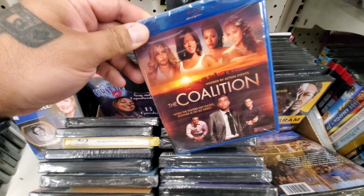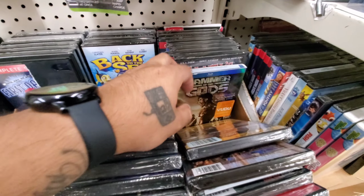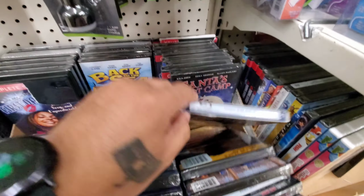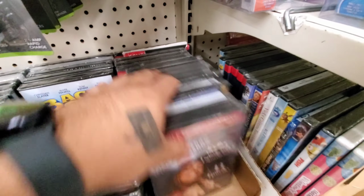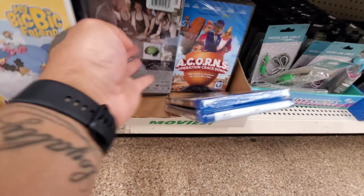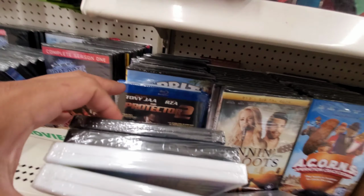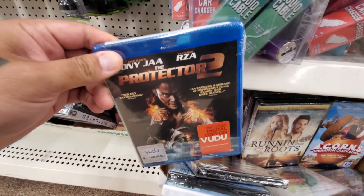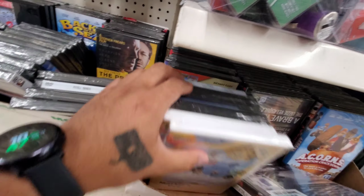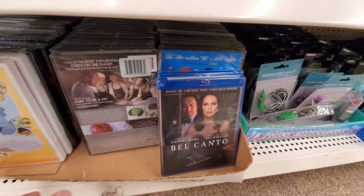Got that Coalition in here again. Hammer of the Gods. That's about it. See if I can quickly go through this. There's that Protector again. So make sure you guys are really sifting through a lot of these, because you might find a copy that you're looking for and it may not be in the front. It may be kind of stuck in the back here.